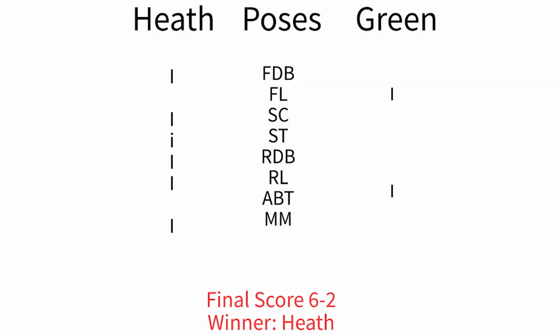To conclude this matchup, I'm going to tally up all the points and reveal the final scorecard, which you guys can see on screen right now. I had Phil Heath winning the front double bicep, the side chest, the side tricep, the rear double bicep, the rear lat spread, and the most muscular, while Kai Green won the front lat spread and the abs and thighs.